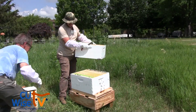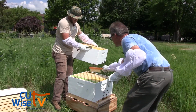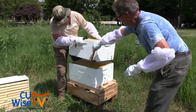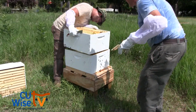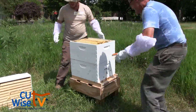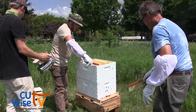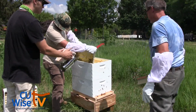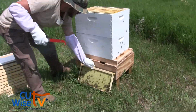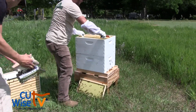I don't want to squish them. There's a lot of them. All right. And ultimately in beekeeping, you will squish some. There's so many of them. Get out of there. I don't want to use too harsh of a tone. That's squished. That's all right. You're taking one for the team, I guess. You're all right. That's a frame they haven't drawn out. All right. Let's get to the brood.